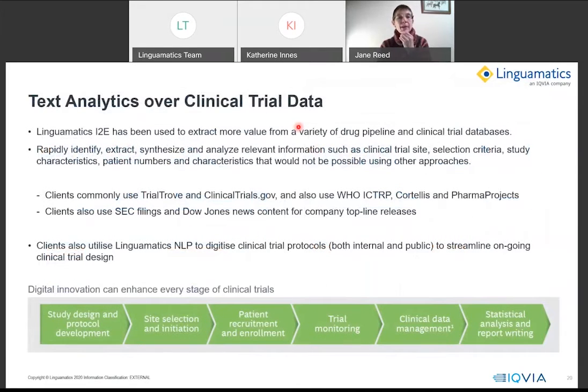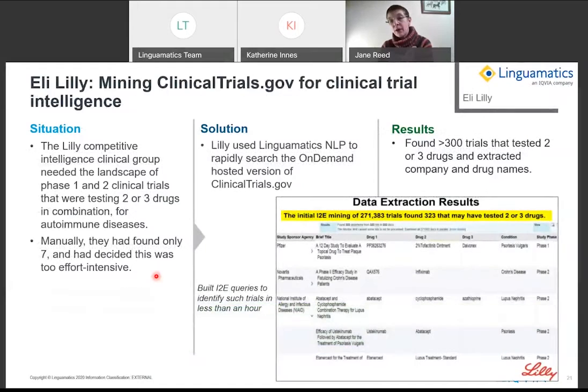Moving on a little bit, thinking about using NLP over clinical trial data. Clients have used natural language processing on a variety of drug pipeline and clinical trial databases, such as TrialTrove and clinicaltrials.gov. It's really about how digital innovation, moving from document-based to data-focused decision support, can enhance every stage of clinical trials. I've just pulled out one particular example. Again, if you're interested in clinical trial analytics, we have much more information.